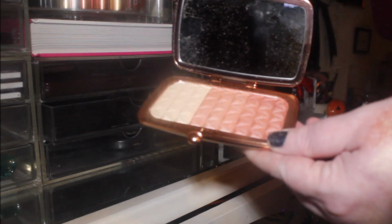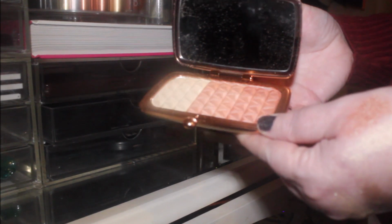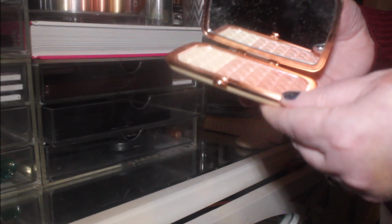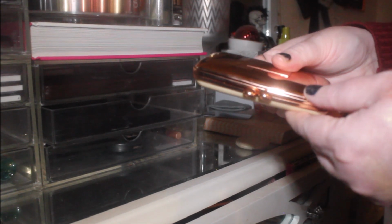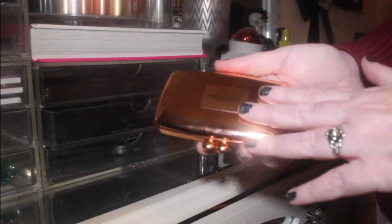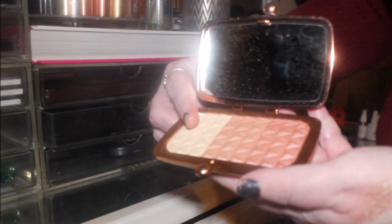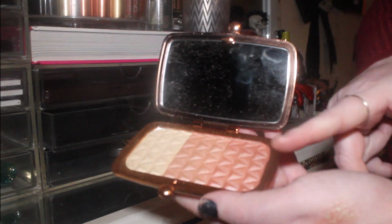To make a point, I actually asked my mum to try opening it, and she couldn't. She doesn't suffer with arthritis, not in her hands anyway. She suffers with it in her legs, but she couldn't get this one open, which I think is a real shame, because it has an illuminator on this side and then blush toppers here, so it is quite a nice palette.